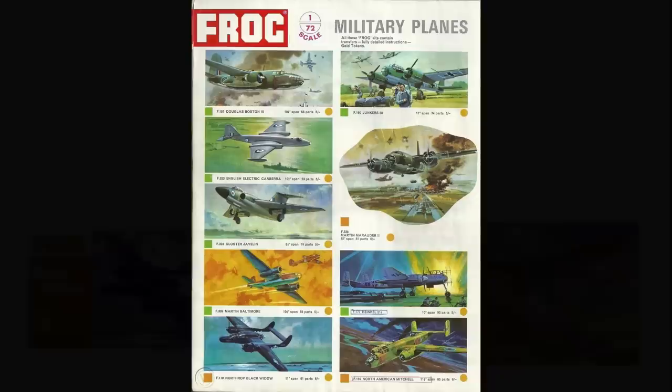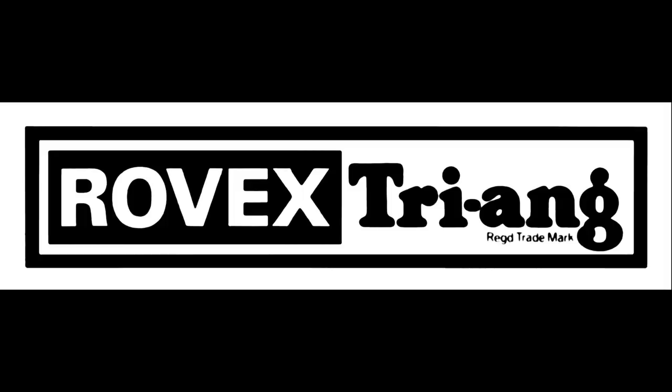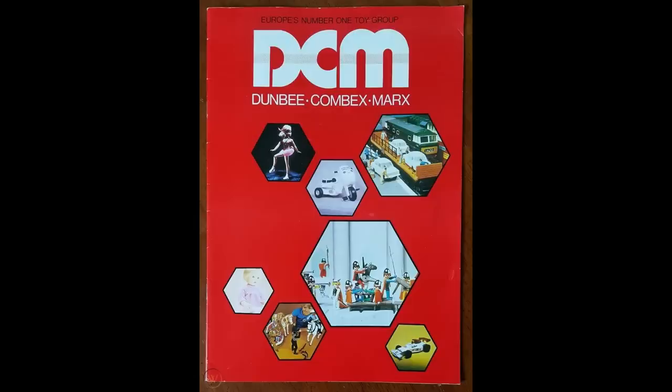The rest of the 1960s showed slow internal kit releases, but they did expand their presence a bit by making 25 different kits for AMT in America and by acquiring 25 former Hasegawa kits in 1968. But the real problem came in 1971 when IMA's parent company, now Rovex Triang, entered receivership. It was acquired by Dunby Combex Marks in 1972.